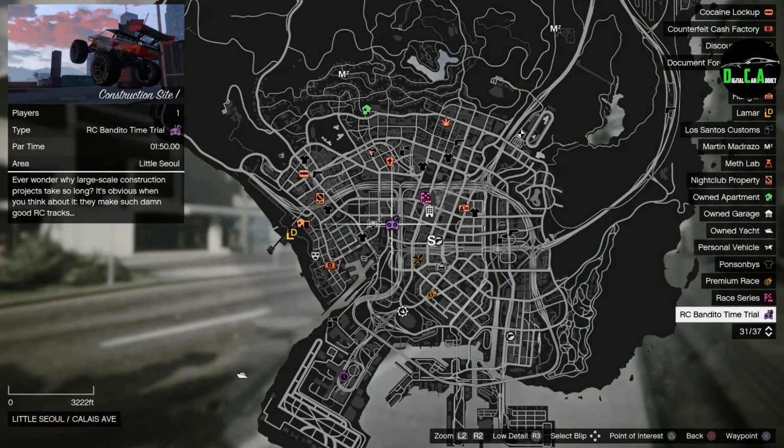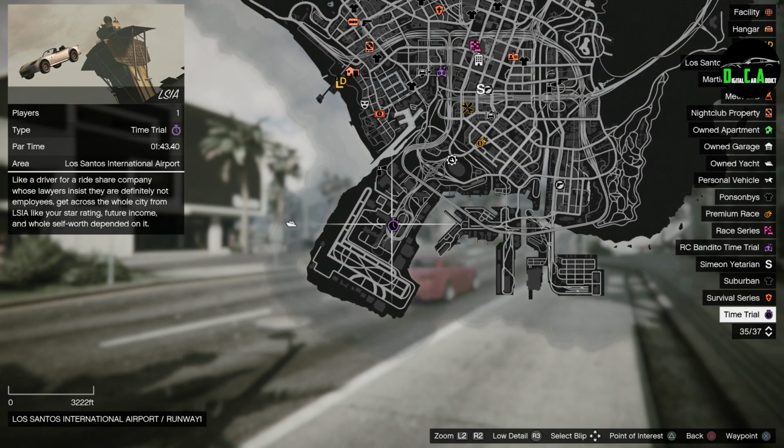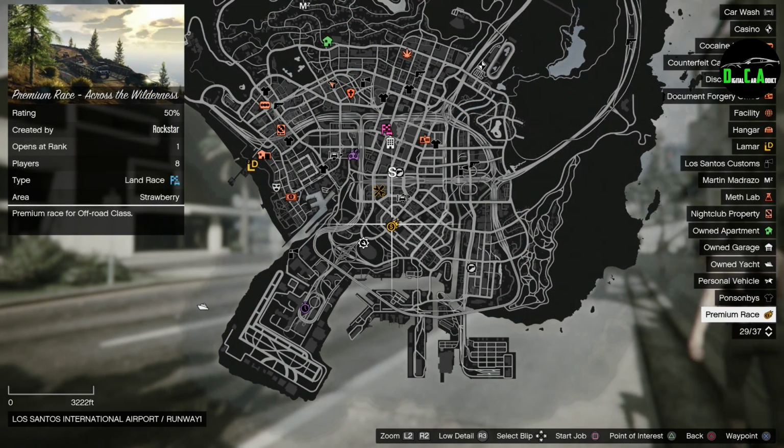And lastly, we have the RC Bandito Time Trial Construction Site 1. So it seems like Rockstar only made 10 RC Bandito Time Trials, so now they're just repeating them from the first one. And this week's normal time trial is LSIA. And this week's premium race is Across the Wilderness, which is an off-road race.